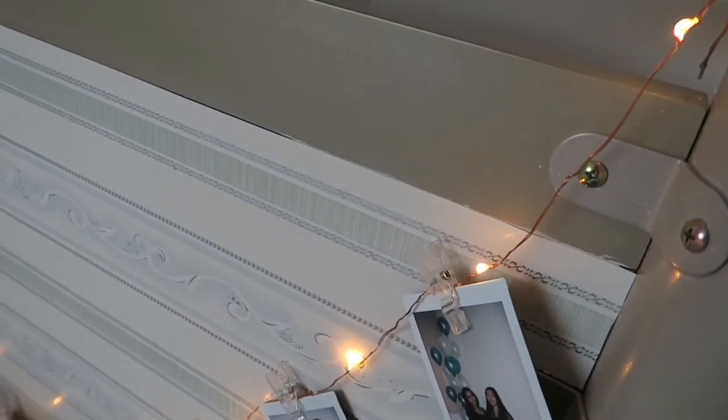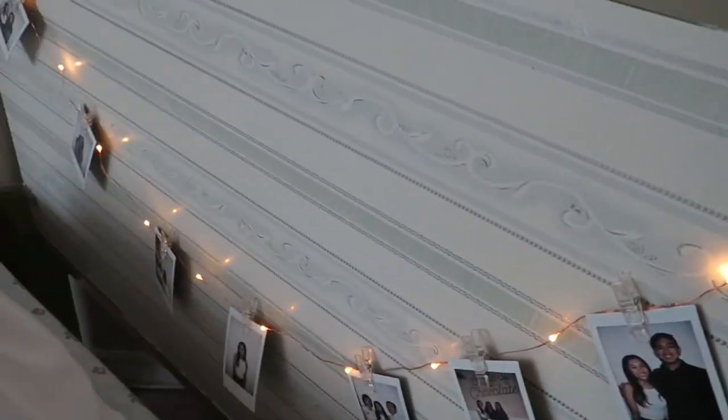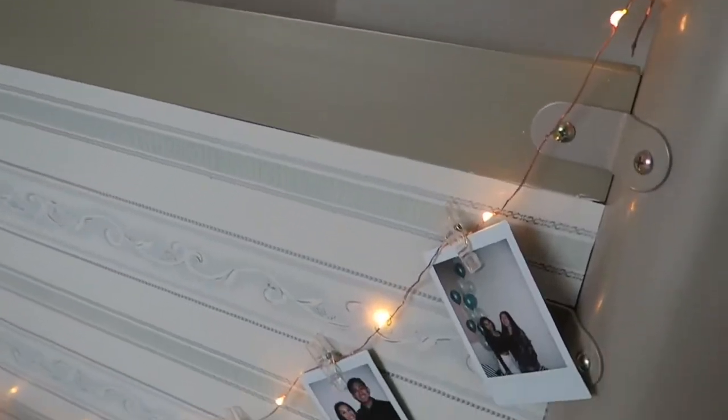And then I just have some Polaroid string lights. These are from Urban Outfitters. I'll try and have the link to them down below.